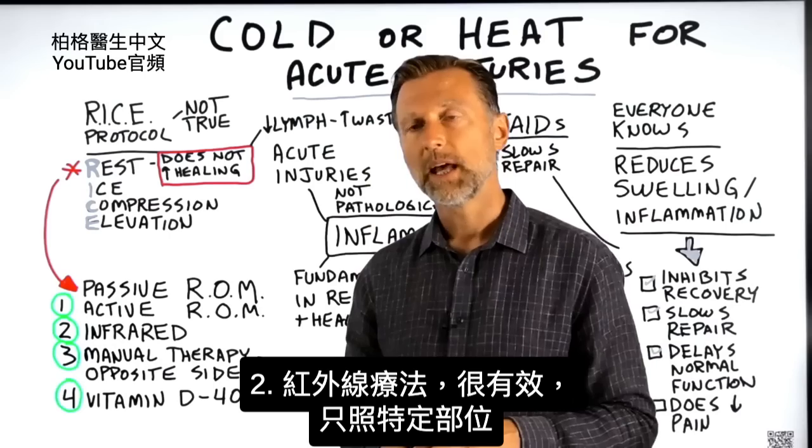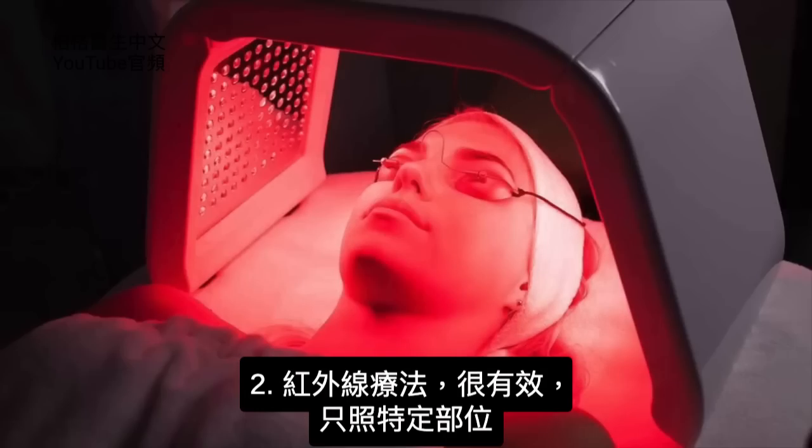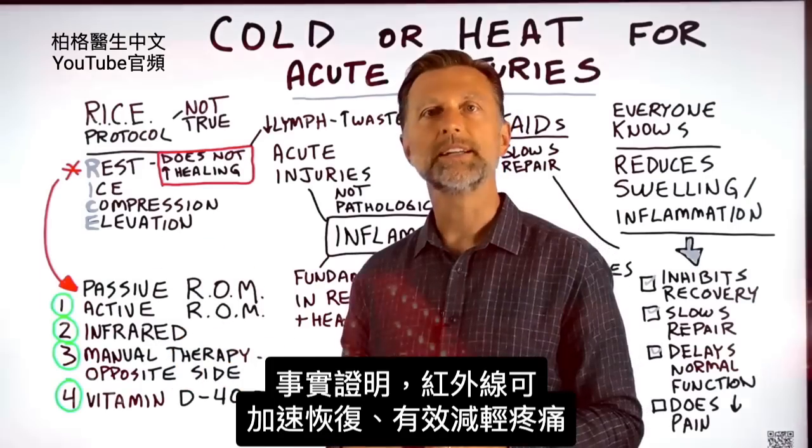All right, number 2, a really good therapy is infrared therapy. This is just putting a light into a certain body area. And this has been proven to increase the recovery of an injury and dramatically decrease pain as well.